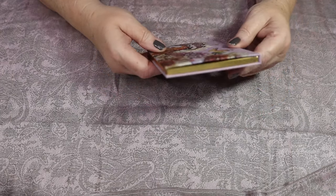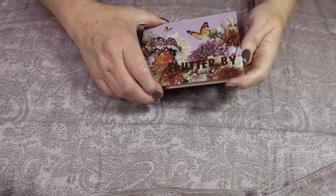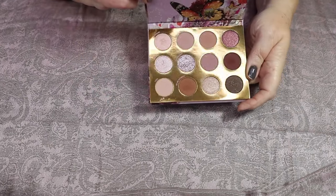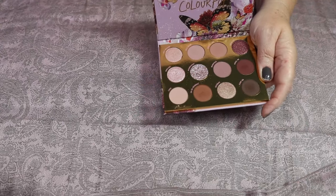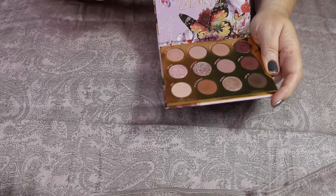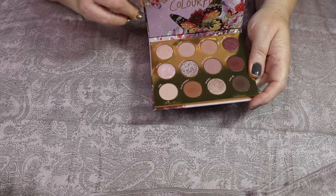Flutterby. And I don't know what's going on with this. Look at how it's bowing. I don't know why it's doing that. I've had this one for a little while. It's a pretty palette, and I know that there are lots of people that love this palette. I will probably depot this one.